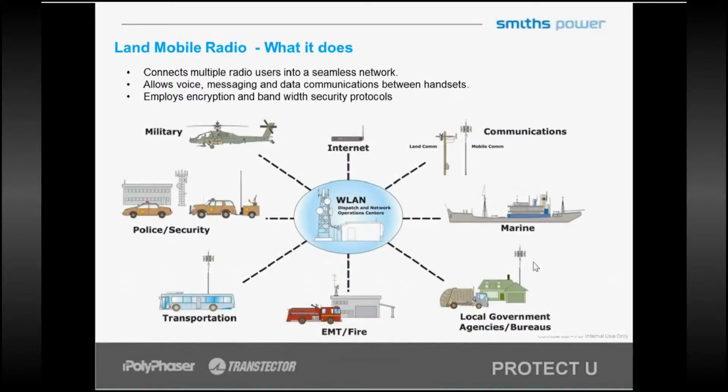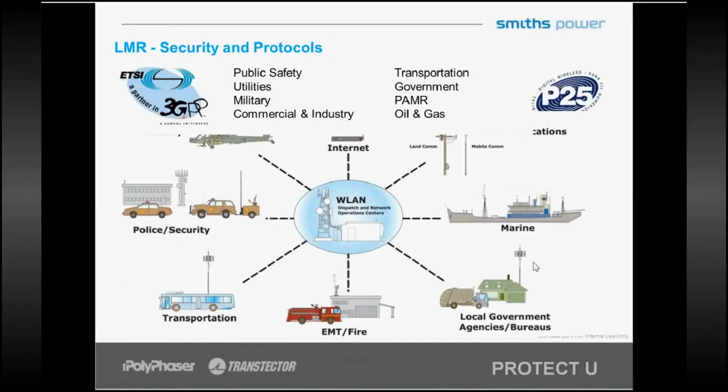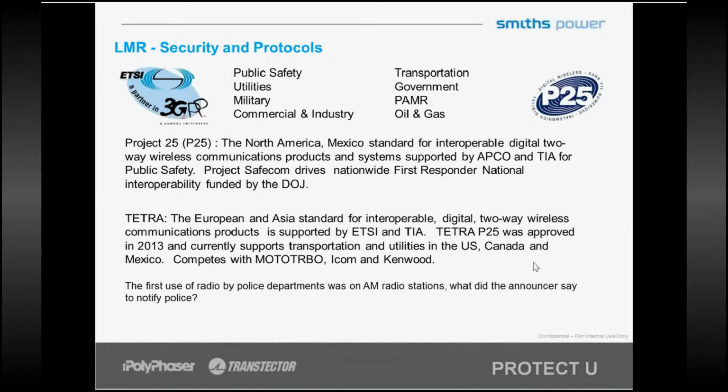It links that together and gives you that mobile handset radio network that isn't just the cell phone network. So what it provides is a secure private radio space.